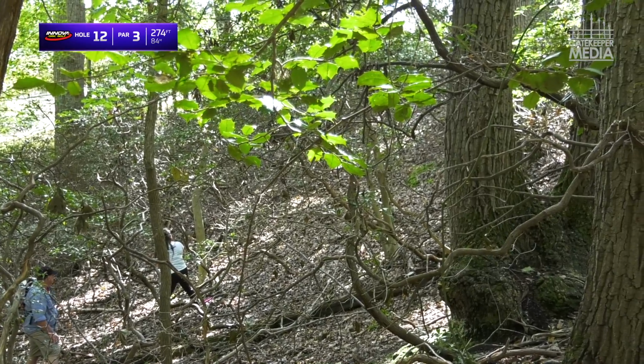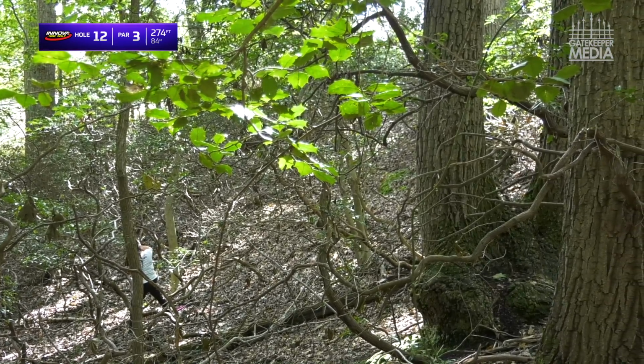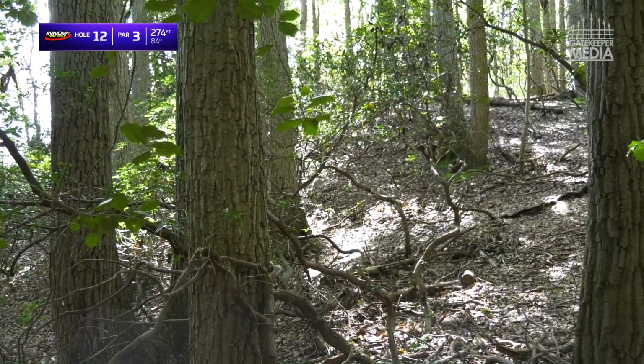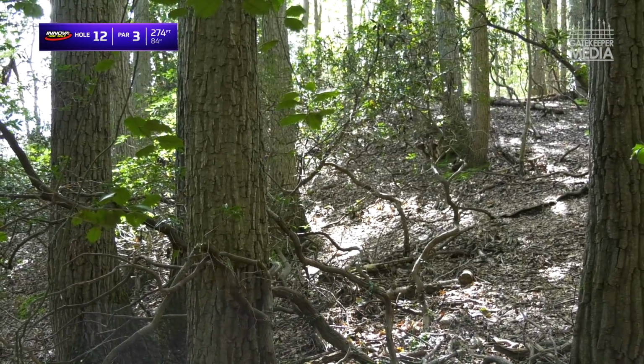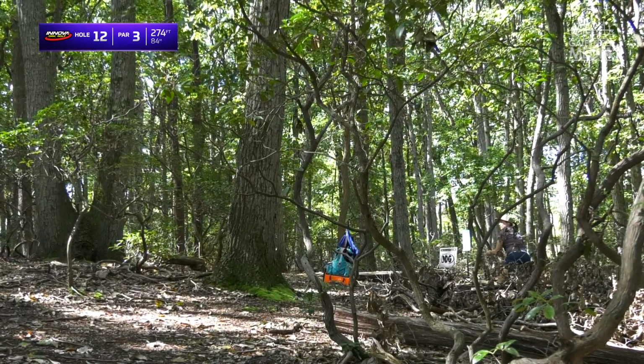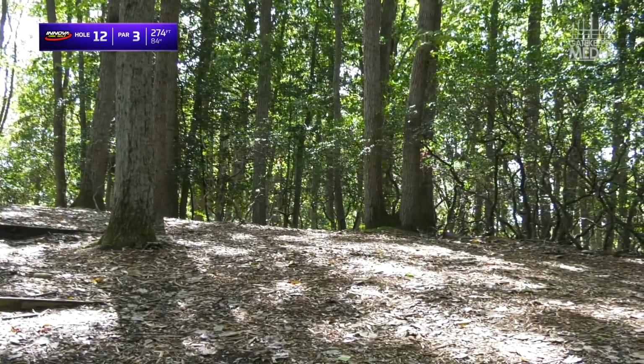As I said, you get down there and there's not much. It's straight uphill with a lot of branches overhead. It's a really, really tough spot to be in. Hopefully she made it on top of that mound, give herself a look towards the basket. Looks like Lisa has a forehand shot.